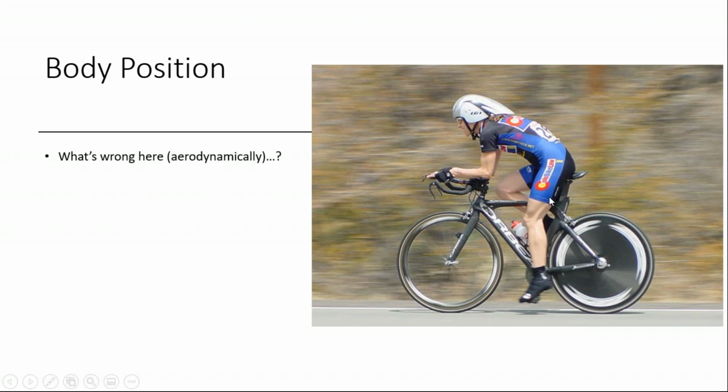And I know a lot of you out there are riding just like this. But I've got to tell you, you're making the rest of your investment just a huge waste of money if you're going to ride like this. You might as well just be on a road bike, honestly, because that's going to give you the same body position.